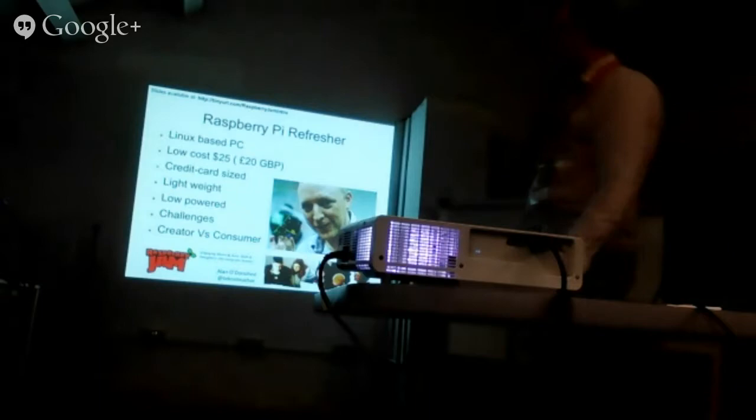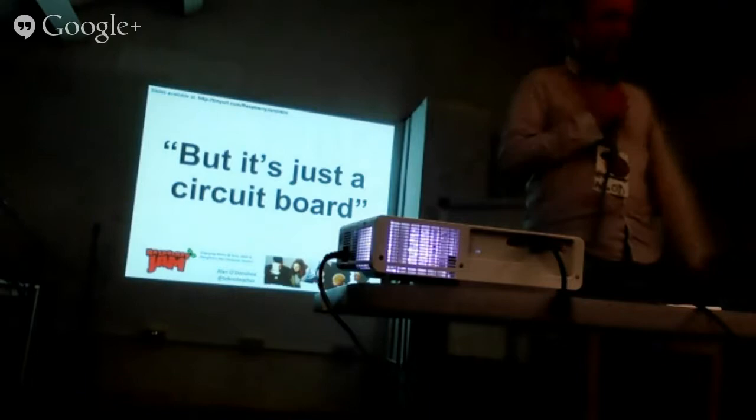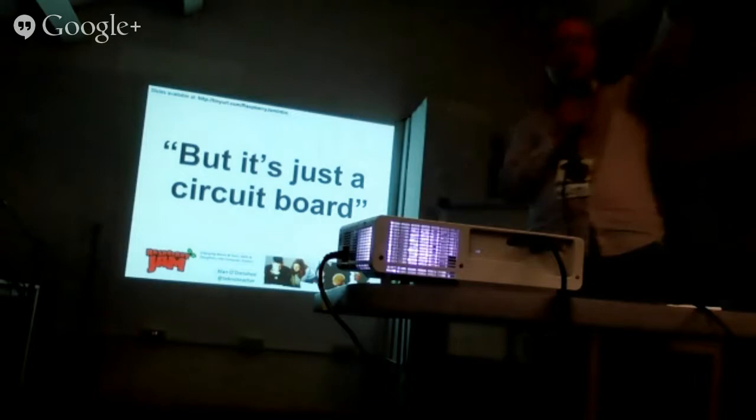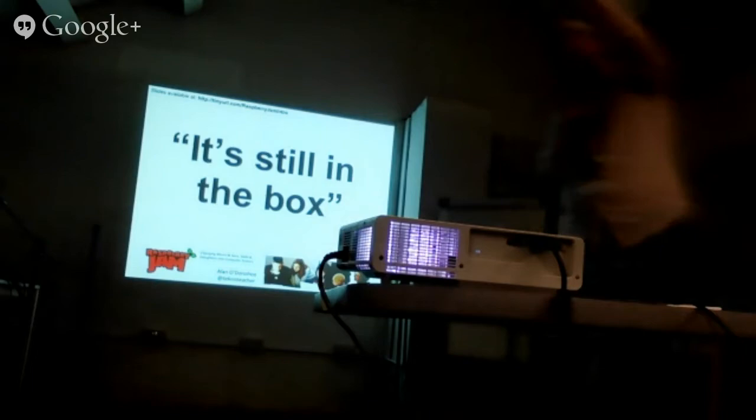And one of my favorite things is this sort of battle here between creators and consumers. People talk about consumer electronic devices. Is the Raspberry Pi a consumer electronic device? What do you think? I'm going to pause for 5 seconds, and what I want you to do is think, is it a consumer device? And then see what the person next to you says. So you'll have to turn around though and say hello.